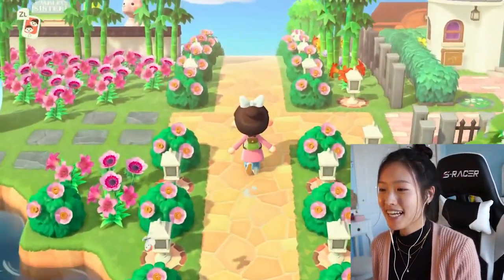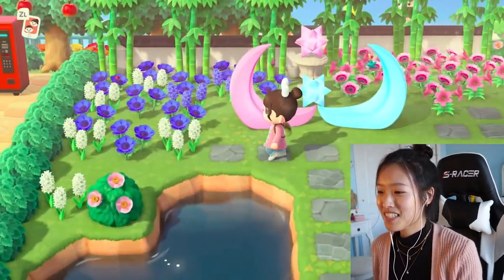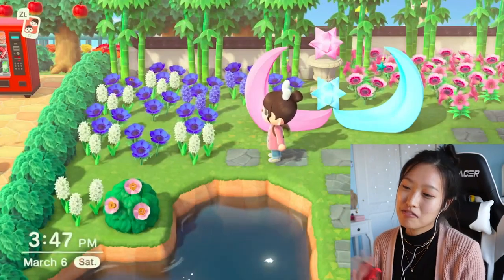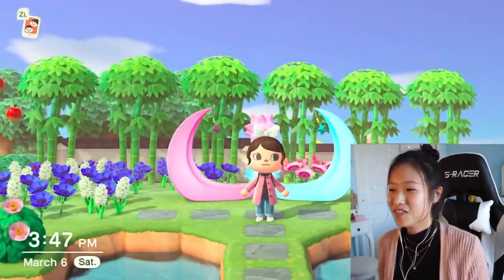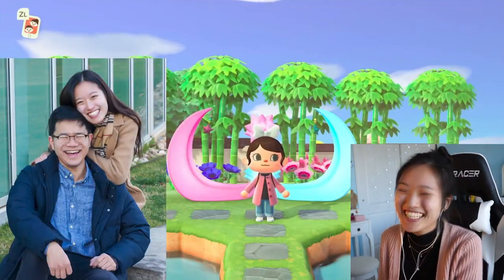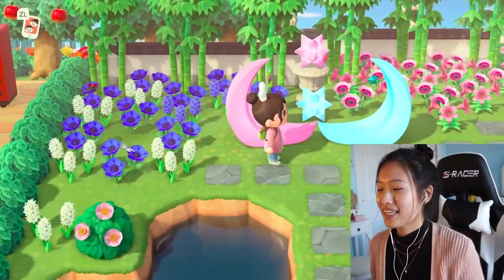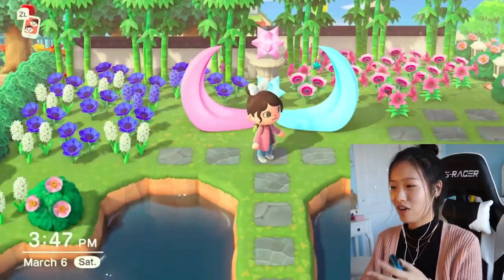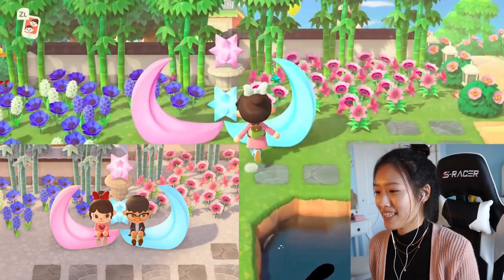Over here on the left side is a little sitting area. It's not finished yet because I'm still trying to get enough blue flowers. But basically right here is a little tribute to me and my boyfriend. The blue side, of course, is his favorite color and mine is pink. And I did a little bit of alternating colors. So yeah, this would be my seat and then this would be his seat.